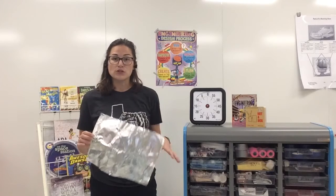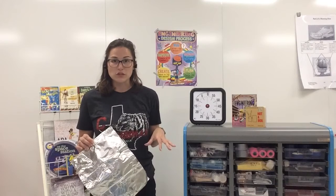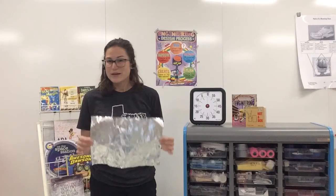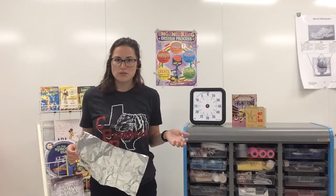Try to stay as close to your original design that you drew on paper as you can to really help keep you on track with your building. But if something doesn't work, make a change and improve it.